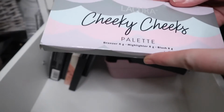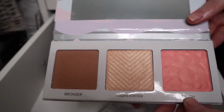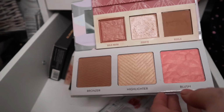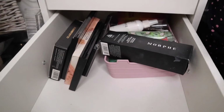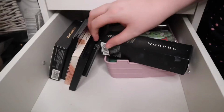Then I've got this Liquura Cheeky Cheeks palette, and this one basically is a dupe for the Benefit one. This is what this looks like. So it's very similar to the Benefit one I showed you. They've just switched the colours around a little bit. They're definitely very, very similar. It's a really nice highlighter. It's a little bit dark, but look at that payoff. I think this was like £6. But definitely, I think if you're fairer skin, this is going to be too dark.